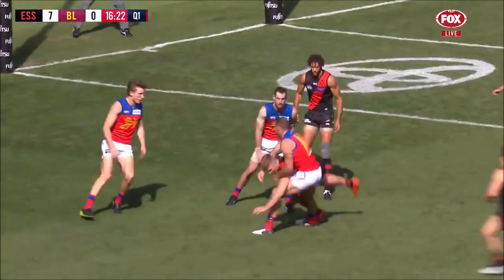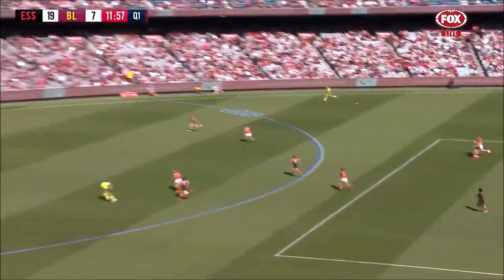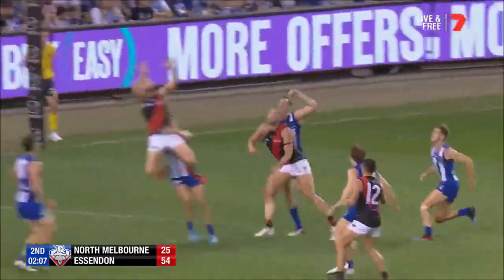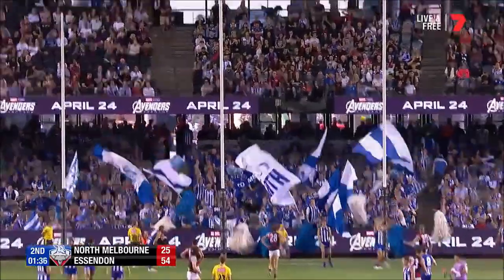Stringer instead, in amongst the couple. And now Redmond back in the team today. Stringer over the top, they're out the back, and a big chance to kick another one here if it sits, and it does. The 10-metre line, Bill Chambers, oh, Stringer went early. Stringer from point-blank range gets that goal.